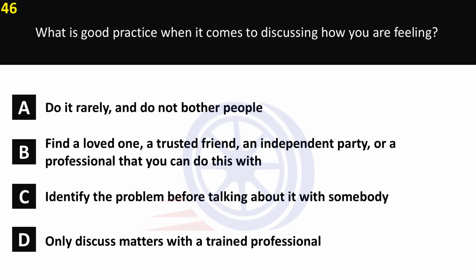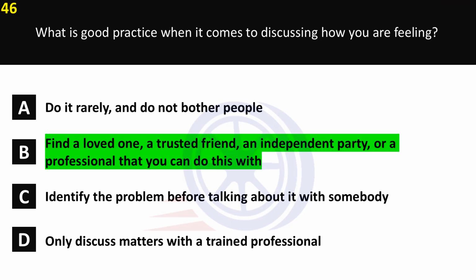What is good practice when it comes to discussing how you are feeling? A. Do it rarely, and do not bother people. B. Find a loved one, a trusted friend, an independent party, or a professional that you can do this with. C. Identify the problem before talking about it with somebody. D. Only discuss matters with a trained professional. Correct answer, B. Find a loved one, a trusted friend, an independent party, or a professional that you can do this with.